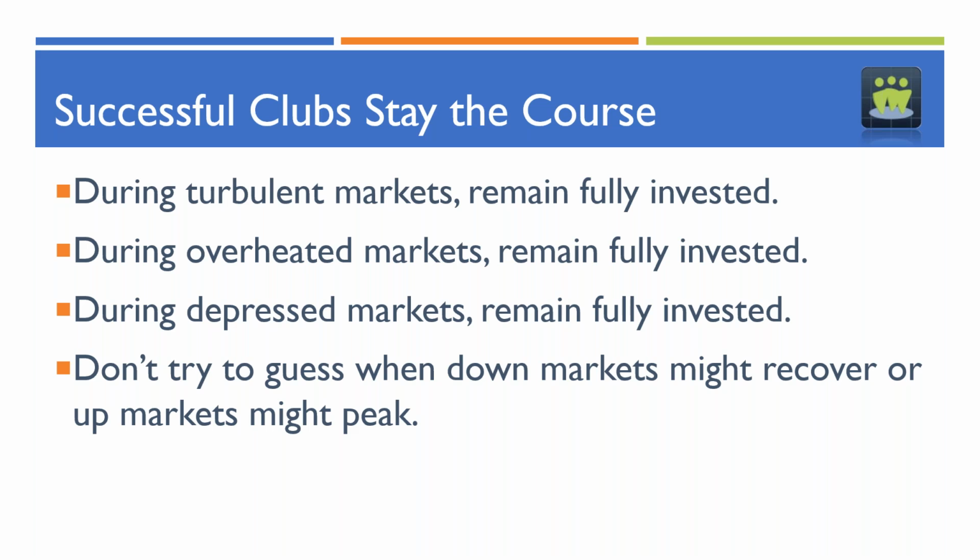And likewise, during depressed markets, it's good to remain fully invested. The market has already taken the decline. Don't exacerbate it by selling everything at a loss. Just sit tight, and the bulk of those companies will come back and go on to reach even greater heights. We never try to guess when the market will recover or when up markets might peak. That is a fool's errand, to try to manage your portfolio to the timing of major market moves.